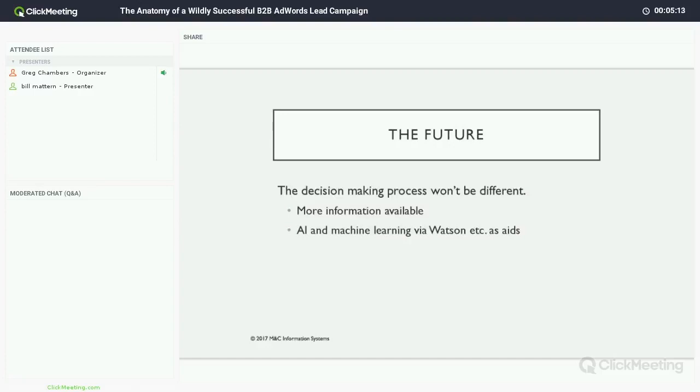If you can hear the hesitation in my voice, it's because this thing is frozen. Did it freeze on you, Bill? No? So are you all the way down on?